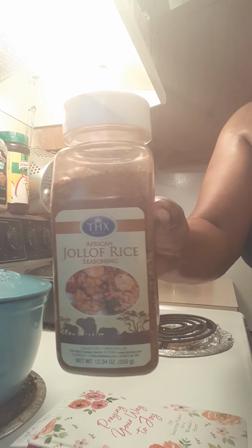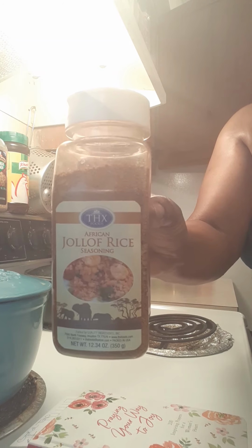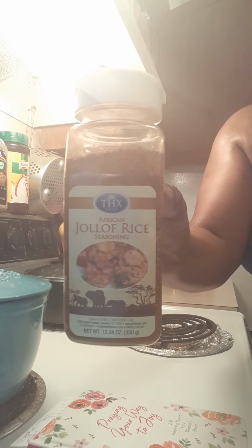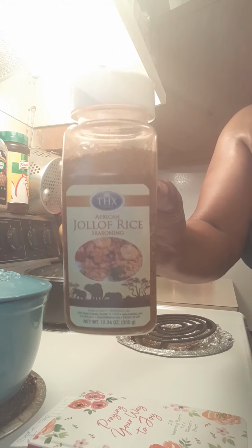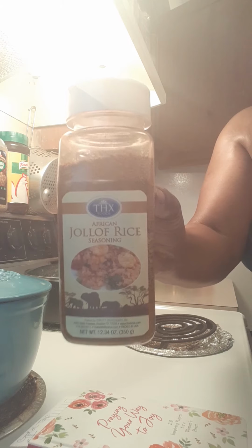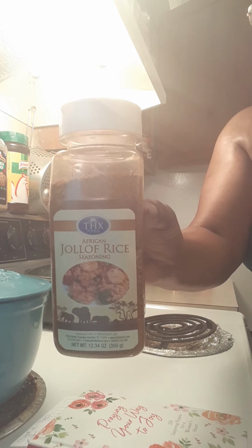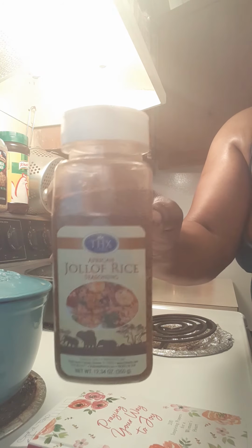My African jollof rice seasoning. This is one of my all-time favorites. I like to make my version of the African jollof rice, but this seasoning is amazing on everything else, y'all. Any kind of dish that you would put with any type of rice or beef dish, poultry, it does not matter. This seasoning is unique.